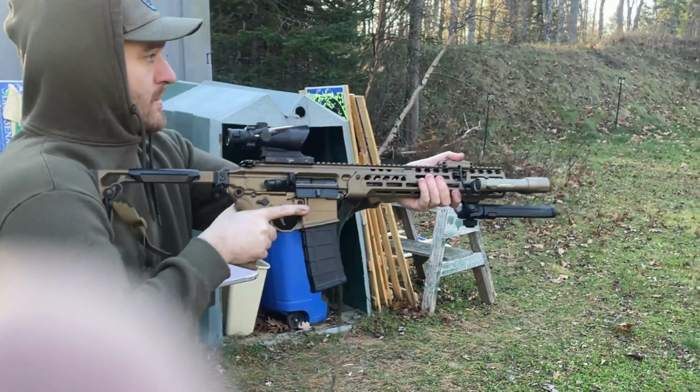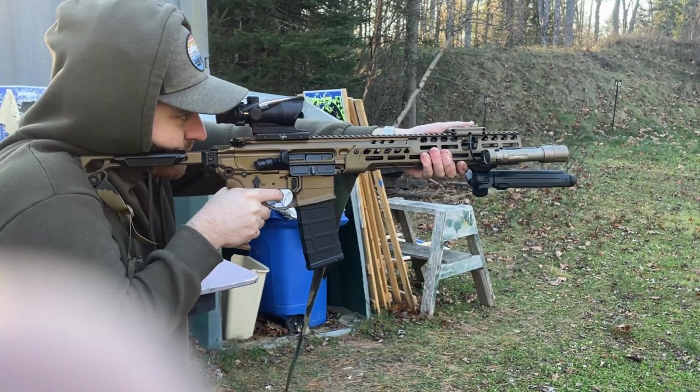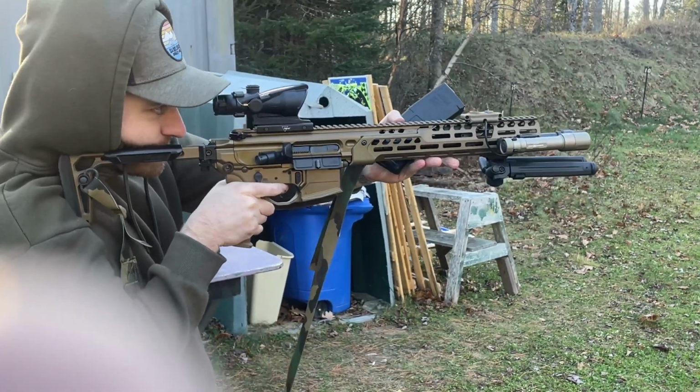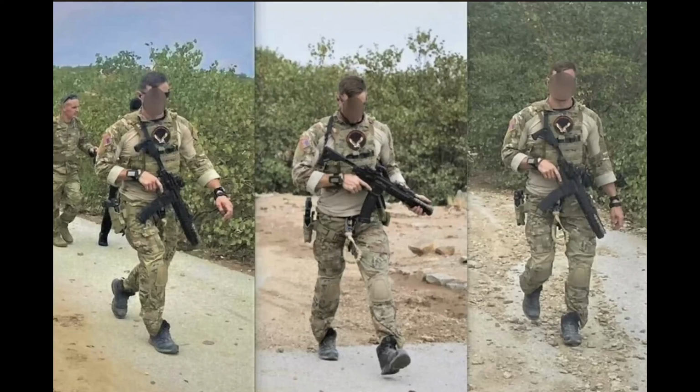The LVAW, as well as most 300 Blackout MCXs, really kind of took the world by storm, I would say, a couple years ago. I'm not going to pretend it's so much different than an AR-15, or that it can't do what an AR-15 can do. It obviously can. That being said, the MCX was everywhere. You saw it in SOF groups, just whenever you opened up Reddit, Instagram, anywhere.